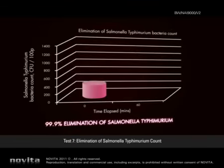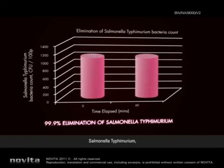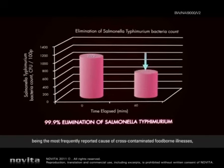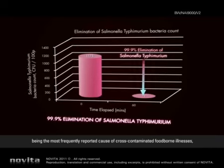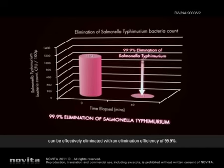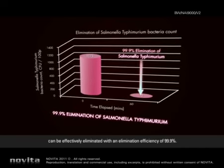Test 7. Elimination of Salmonella typhimurium count. Salmonella typhimurium, being the most frequently reported cause of cross-contaminated foodborne illnesses, can be effectively eliminated with an elimination efficiency of 99.9%.